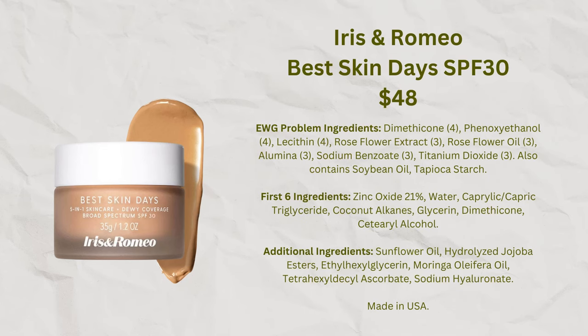Now, the other product here has just been included on the Sephora site, and this is called Best Skin Days. It is from Iris and Romeo. I just tried this out last week, and I've been planning to do a whole video on the Iris and Romeo line. So this is a little bit of a spoiler, but this product has rose oil in it, and I am a little bit allergic to rose oil, and so that is never a great thing for my skin.